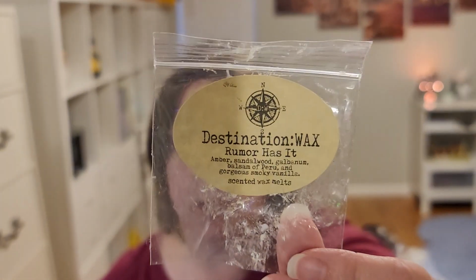Next is Rumor Has It. This is Amber, Sandalwood, Galbanum, Balsam of Peru, and gorgeous Smoky Vanilla, another sample. I have this going in the office area, which is a smaller bedroom size. I'm sure plenty of people love this. It kind of smells like a mature type scent. I'm being nice on that. It's one of those mature scents, which I would guess is maybe the Sandalwood and Galbanum. I think I'm saying that right.